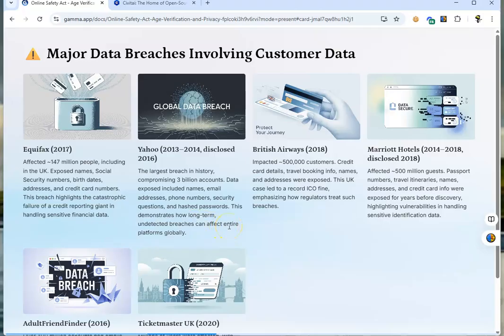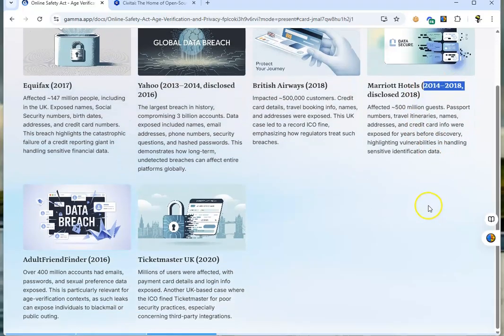This is a big, well-funded company. British Airways lost 500,000 customers' credit card details and travel booking info. Marriott Hotels, a big hotel chain, in 2014, didn't admit to it till 4 years later, and it happened for 4 years before they noticed it.